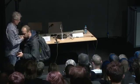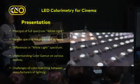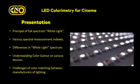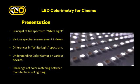In this presentation, I'm going to talk about the principles of white light. We refer to it as white light. What in fact is it? A lot of people have different impressions of what that is. We'll talk about how you measure that white light. What are these indexes? What are the tools available for us to do that? We'll talk about differences in white light spectrum. All white light is not created the same. We need to understand what a gamut is. What is it on a device? What is it on a light? What is it on a camera? And then, of course, the challenges of trying to color match between manufacturers of lighting, and not just that, but also cameras. So it gets to be quite a complex undertaking when you really consider all those variables.